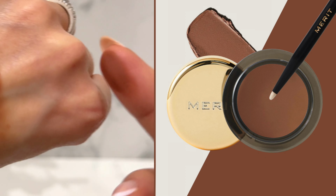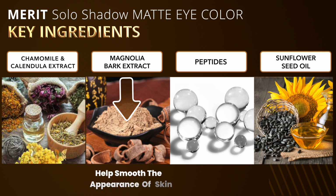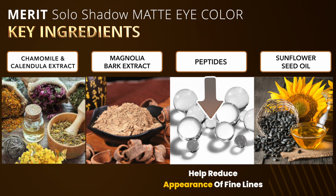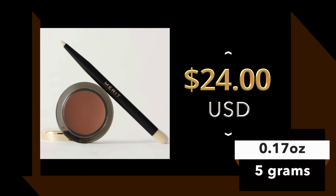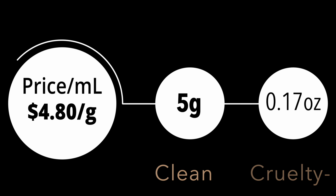But the key ingredients in this are chamomile and calendula extracts to help soothe the eye area, magnolia bark extract to help smooth the appearance of the skin, peptides to help reduce the appearance of lines, and sunflower seed oil to nourish the skin. I actually like sunflower seed oil a lot. And these do retail for $24 US. This is a clean brand, vegan, and has sustainably focused packaging.